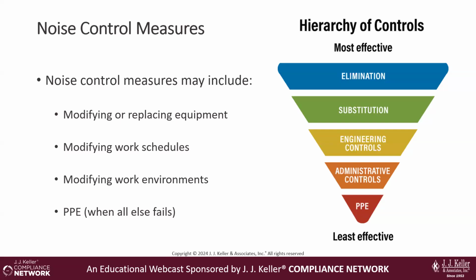Here are just a few examples of noise control measures. Modifying or replacing equipment: purchasing and using low noise tools and machinery, maintaining and lubricating existing tools and machinery, installing sound barriers such as sound curtains or noise absorbing tiles, and isolating or enclosing excessive noise producing equipment or machines. Those are all ways that you can modify or replace equipment. If we're talking about changing or adjusting work schedules, you can limit how long workers can be exposed to loud machinery or tools. You can allow workers who are exposed to workplace noise sufficient breaks to sit in quieter areas. Now, what about changing or modifying work environments? Well, you could limit the operation of loud machinery to times when fewer workers are present.